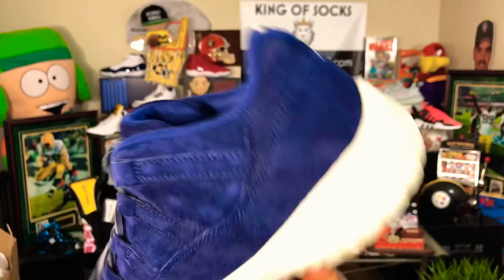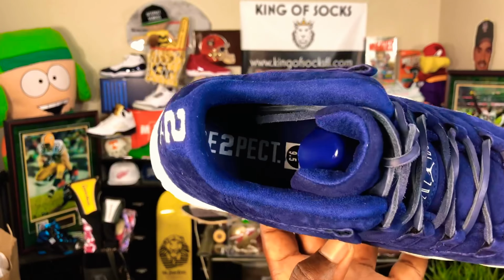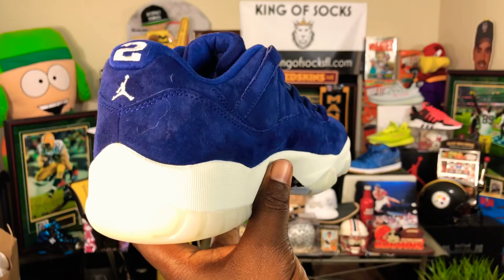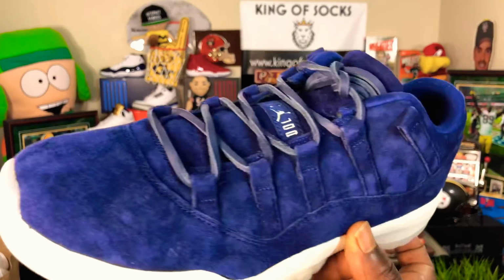But if we flip this shoe around and show you the insole of this one, what does it say, guys? That's right, respect. Just a little bit, guys. A little bit of respect goes a long way. Just ask Derek Jeter. Ask Jordan, he'll tell you. This is such a beautiful shoe, guys.